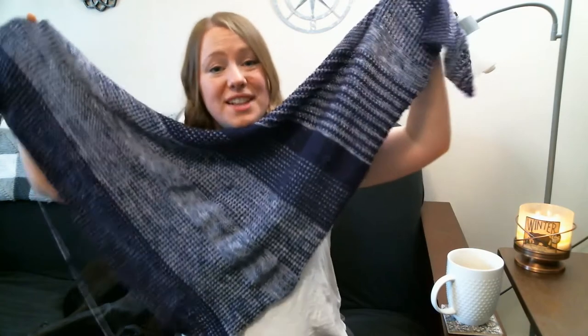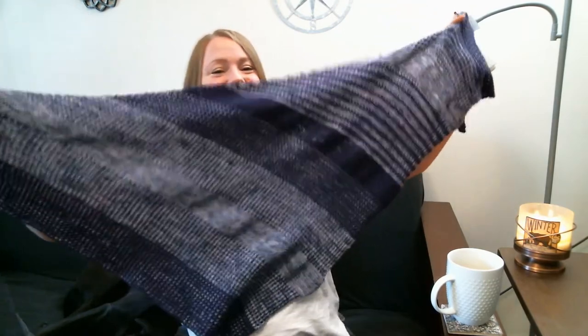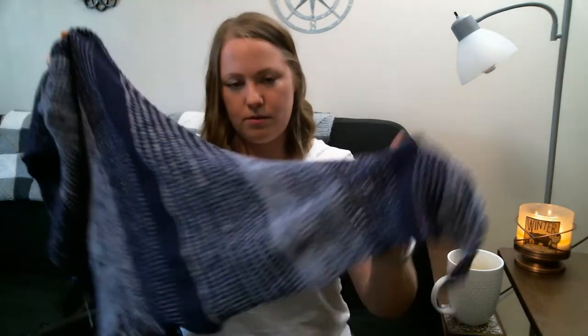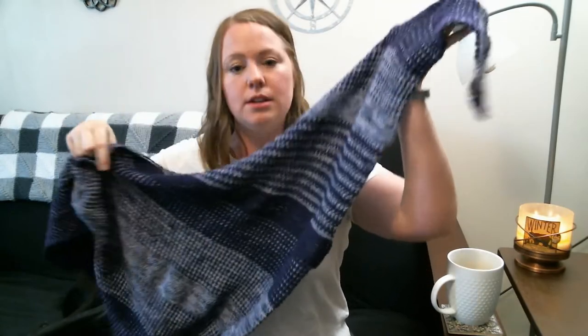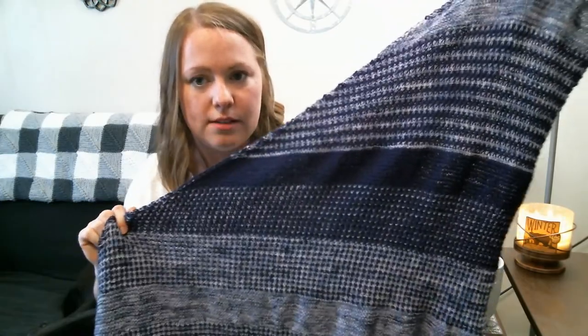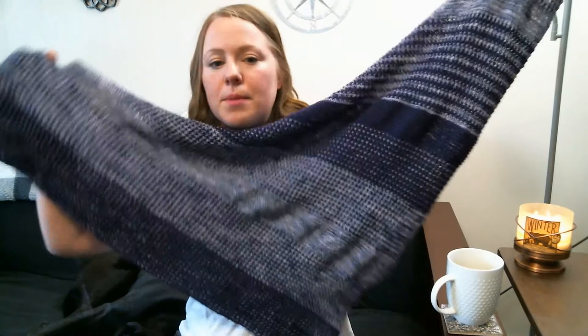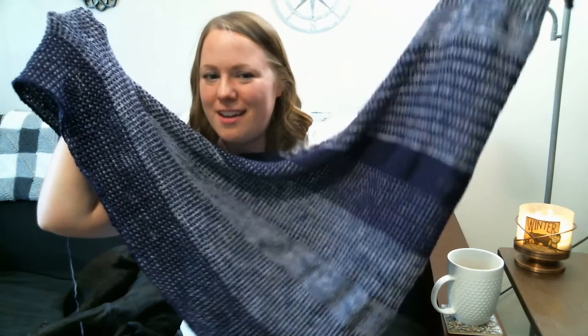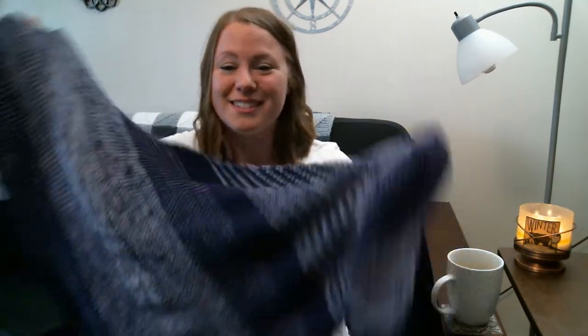But look how pretty it is! Oh my goodness. Yeah. So, it's a big triangle shawl, and it's knit from one corner out, and it has garter stitch and slip stitch details. And I wasn't able to finish the shawl in garter stitch like I originally thought I would. I was down to the wire here. But I love it. I think it looks so nice.